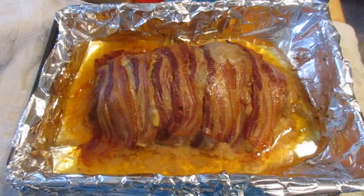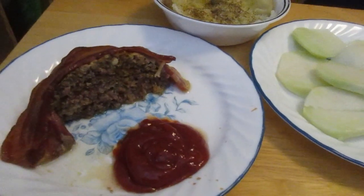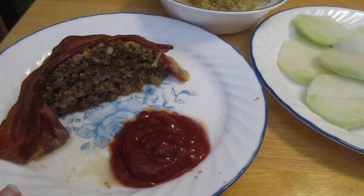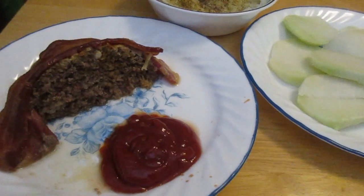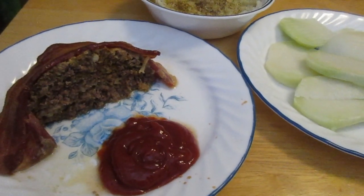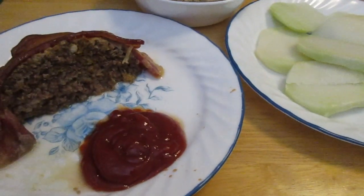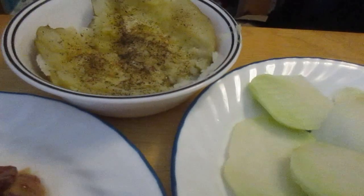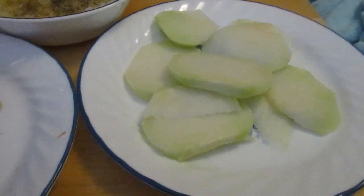This is tonight's dinner, bacon wrapped meatloaf. Alright, this is all of tonight's dinner. The meatloaf is basically a variation on my meatball recipe, only I added some tomato sauce powder and some sharp cheddar, as well as obviously the bacon. And then a baked potato and some kohlrabi from the garden.